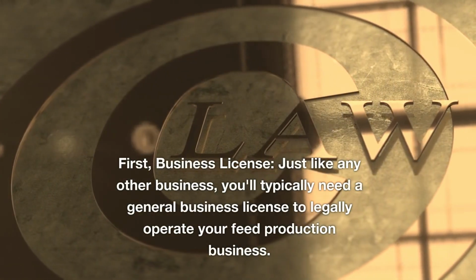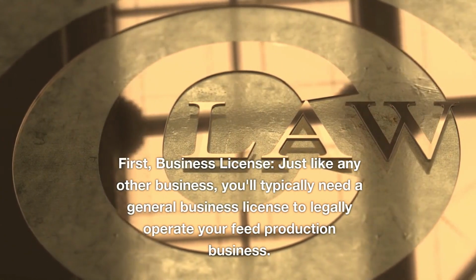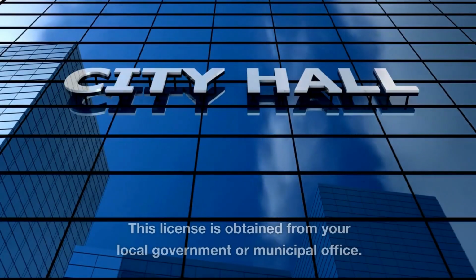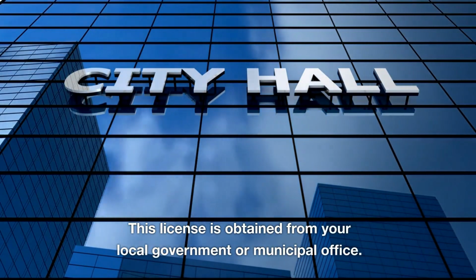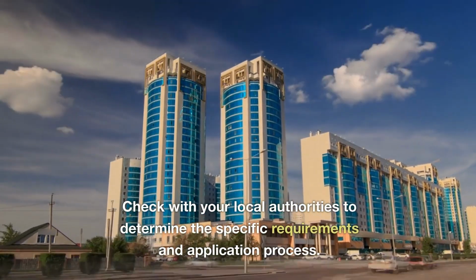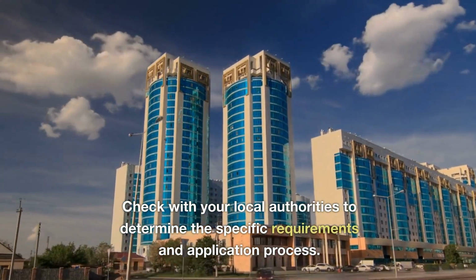First, business license. Just like any other business, you'll typically need a general business license to legally operate your feed production business. This license is obtained from your local government or municipal office. Check with your local authorities to determine the specific requirements and application process.